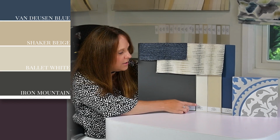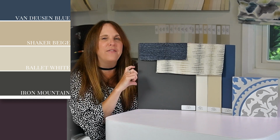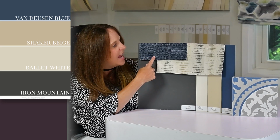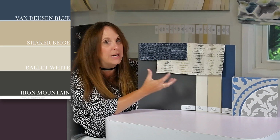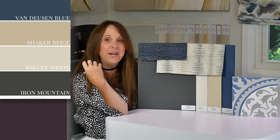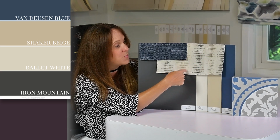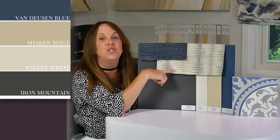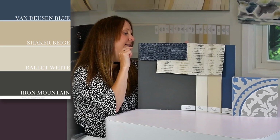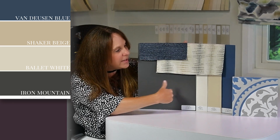You have a wall color of Ballet White, and then you're going to be accenting. So maybe you have a nice cushion on a bench seat where people sit down and put on their shoes, and you have this beautiful blue here, bringing in the Van Deusen Blue, repeating it from the tile. And then if you have a window treatment, you could do a nice little valance and do this one here, this fabric. So this is actually a JF fabric, and so is this blue one as well, because you know I love JF. So look at this beautiful palette.